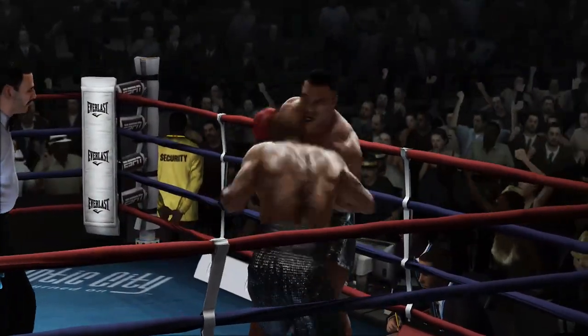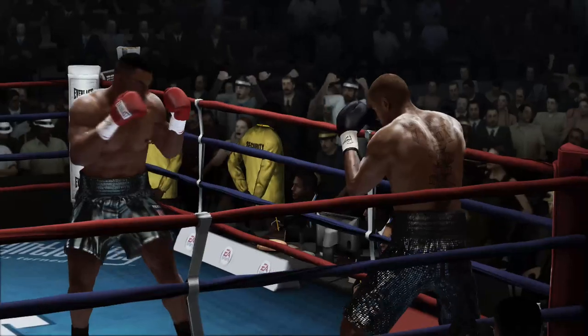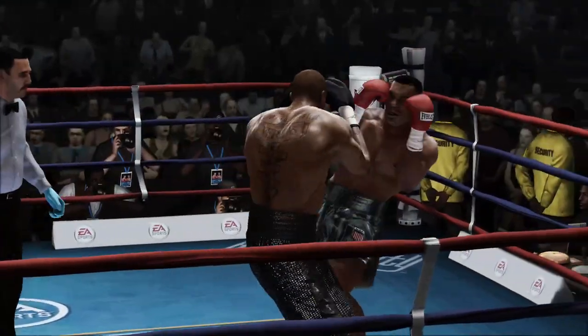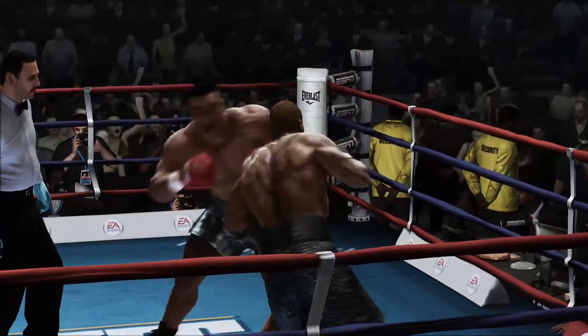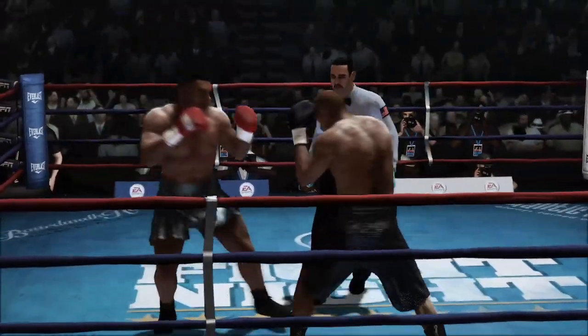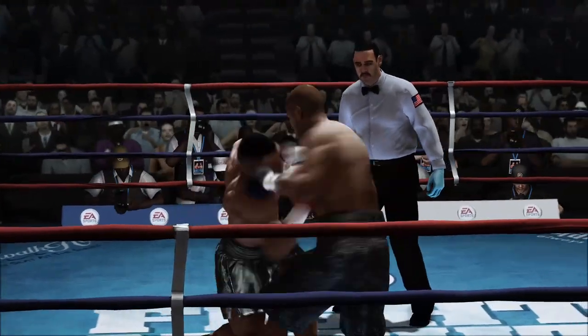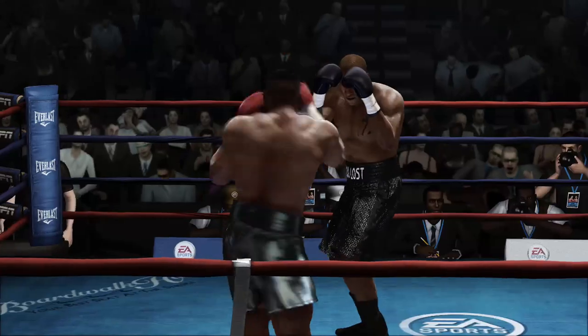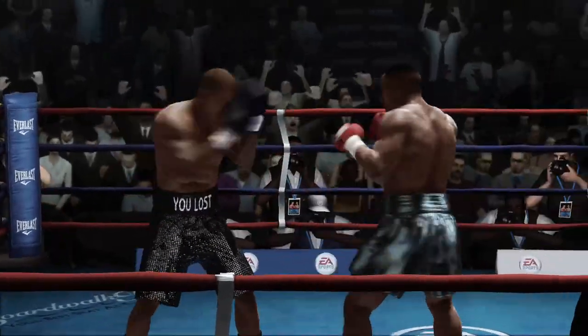A little something for his opponent after getting tagged. Bishop's landing a combination here. That's what he does when he's at his very best. Mike Tyson's banged by an uppercut. Takes one, but gives one. Good work by Andre Bishop.